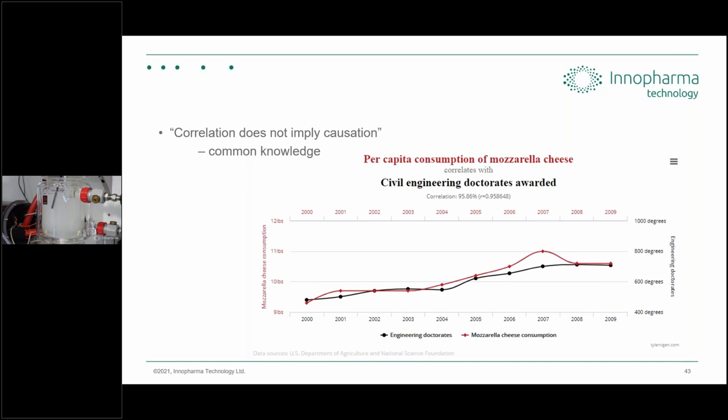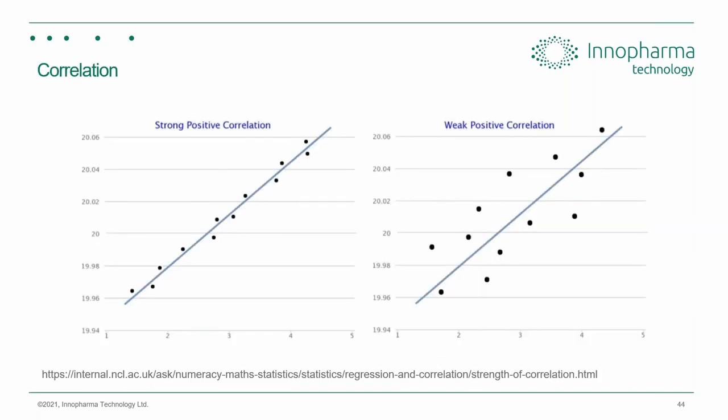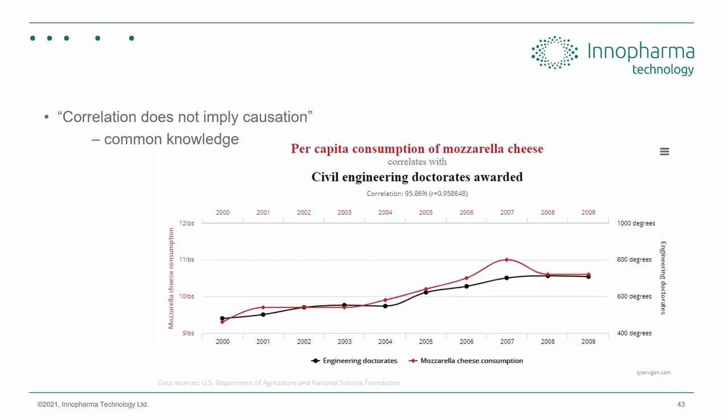This is the per capita consumption of mozzarella cheese on the left versus the civil engineering doctorates that are awarded on the right. So clearly there's a correlation between the two. You can see that they track so closely together, there must be a correlation. This is what we mean by a correlation. Nope, I've missed one, have I? I must be overlaid. Okay, I'll retrieve the other after we have a bio break. But I want you to think about this. Despite the spurious correlation that I'm showing you here, I still claim that correlation does imply causation. So I want you to think about that during the bio break, and we'll come back to discuss it.